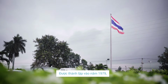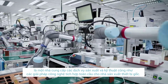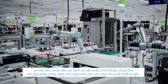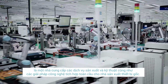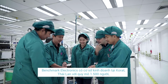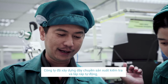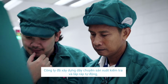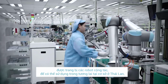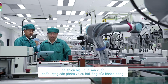Founded in 1979, Benchmark Electronics, headquartered in the United States, is a global provider of engineering and manufacturing services, as well as integrated technology solutions for original equipment manufacturers. Its Korat, Thailand operation employs 1,500 people, producing industrial and telecommunications products. The company conceptualized an automated assembly and testing production line equipped with cobots to future-proof its Thai facility, improving production efficiency, output quality, and customer satisfaction.